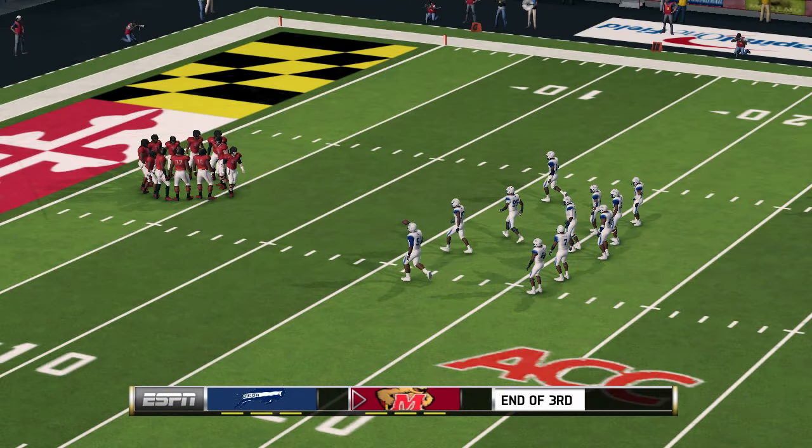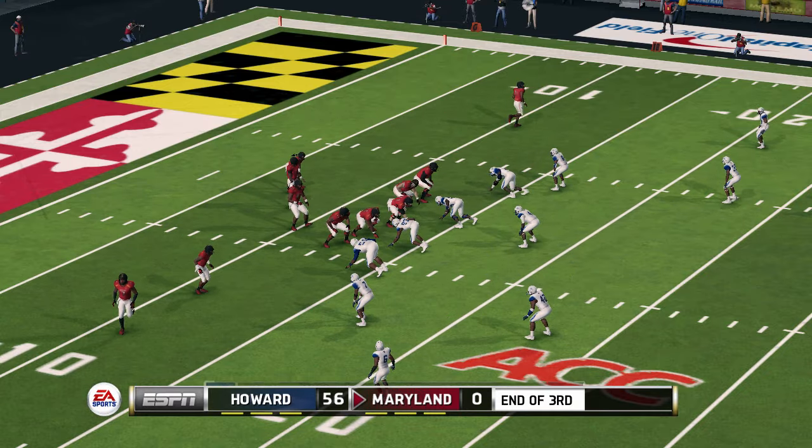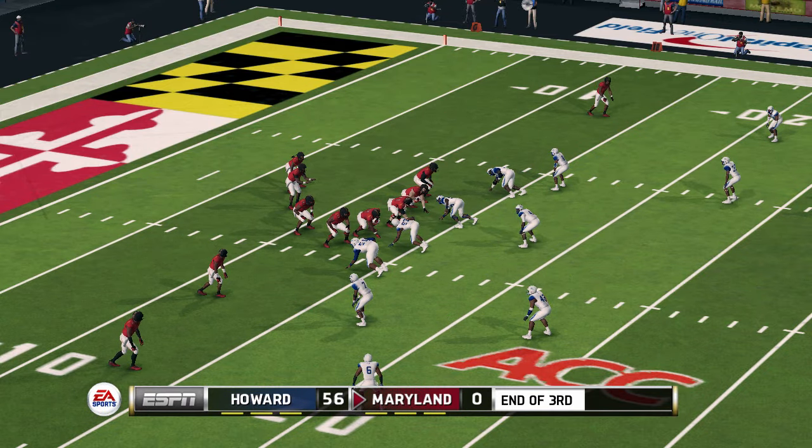Just about set to start the fourth quarter, mercifully. Four down, four down. Mike four, Mike four. Down. Blue 80. Down.